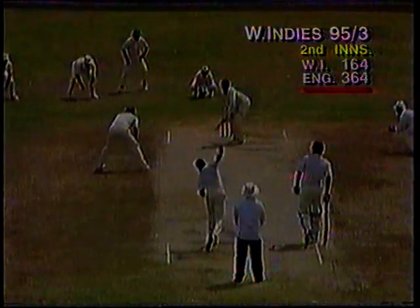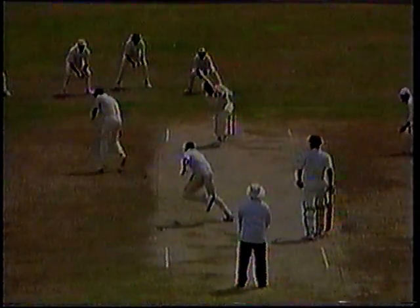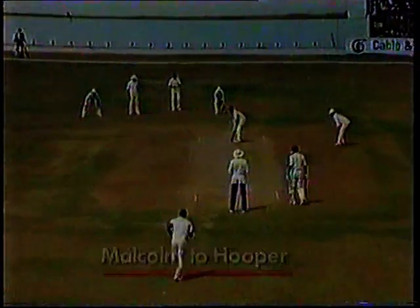And that's a lovely shot by Best down the ground. So 4 runs, pounded back past the bowler. Beautifully played by Best, and that will raise the confidence of Carlisle Best as he moves on now to 16. So the score up to 95 for 3.